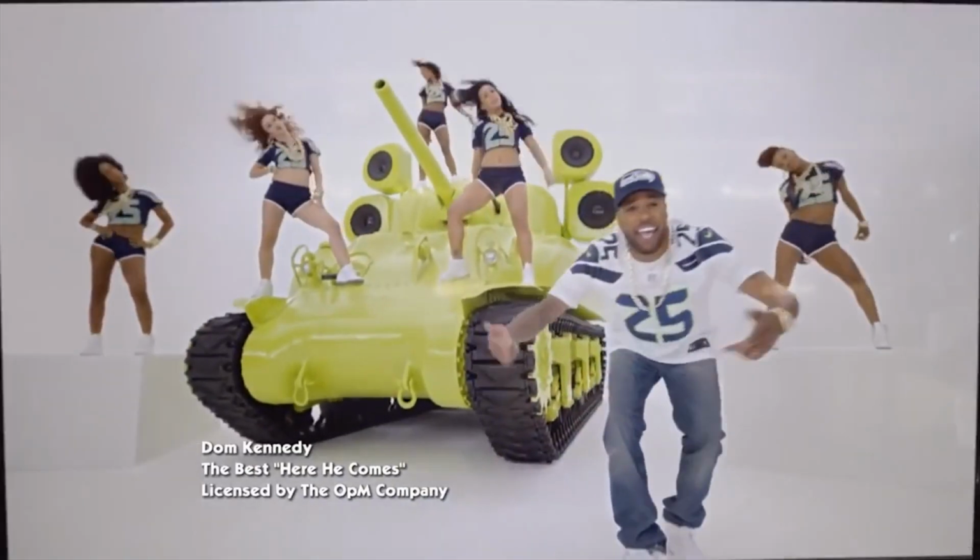Here come the best. Here he comes. Here come the best.